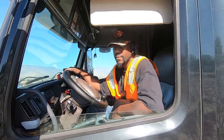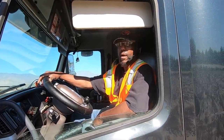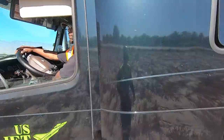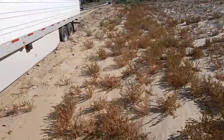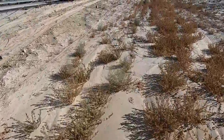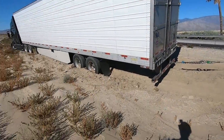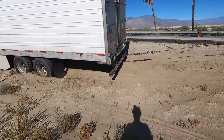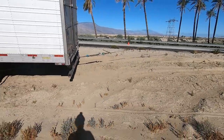Whatever way I tell you to go is the way I want your trailer to go, okay? So if I tell you to go that way, you know to steer the other way. Good? All right. All brakes released? Okay. She's coming, that's good. The hardest pull is the initial.